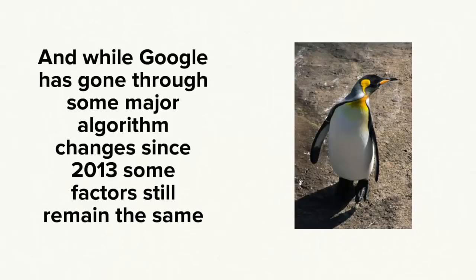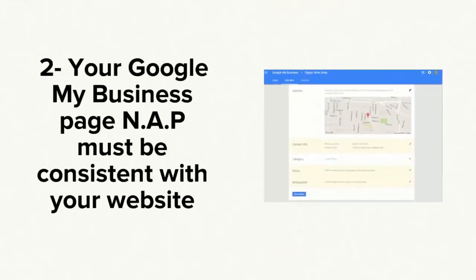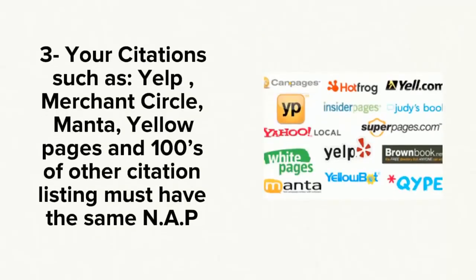And while Google has gone through some major algorithm changes since 2013, some factors still remain the same. Your website needs to have your address and hours listed on it. Your Google My Business page must have your name, address, and phone number, and it must be consistent with your website. Your citations such as Yelp, Merchant Circle, Manta, Yellow Pages, and hundreds of other citation listings must have the same name, address, and phone number. Let's get started.